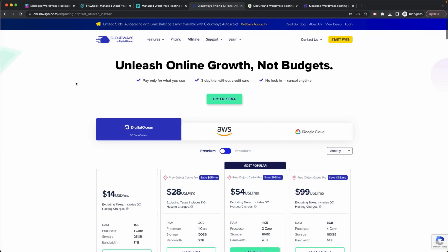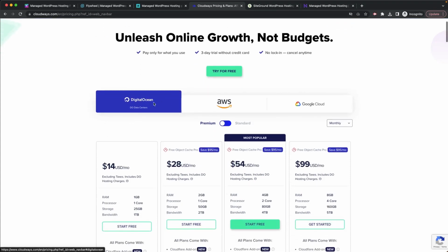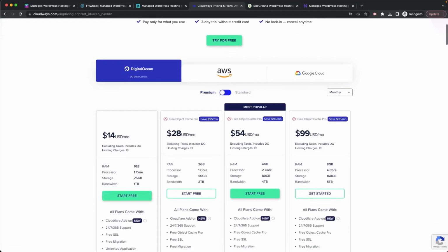And so they'll install WordPress for you, and they'll manage the software and everything for it. So it's managed cloud hosting. And you can see that you can choose which type of cloud you're on. You can do DigitalOcean, AWS, or Google Cloud. You can do premium or standard. And these prices aren't necessarily what you'll pay. It's actually, you pay what you use. So if you end up using more storage or more bandwidth, then you're going to pay a little bit more than this.